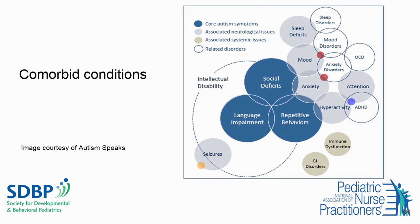And this slide is a nice visual representation of that, and this is from the Autism Speaks website and shows the symptoms of autism. This was actually from DSM-4, so you'll see they included language in there, but clearly kids with autism frequently have language delays. The reason it's not currently specifically in the diagnostic criteria is that language delay doesn't discriminate between autism and not autism, but it's a common co-occurring symptom, as well as mood issues, sleep problems, attention problems, and seizures.